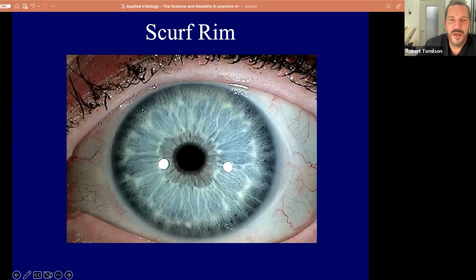But the one that I want to show you right here is called the scurf rim. See that dark rim? It makes a really pretty eye. This is your typical mascara models. They always take these pictures, these beautiful models with gorgeous eyes, but they tend to have this dark ring around there because it makes a real pretty eye. But what it really means to us iridologists, when I see that dark ring, is that's the part of the body that represents skin. So that means a toxic or weakened skin area.